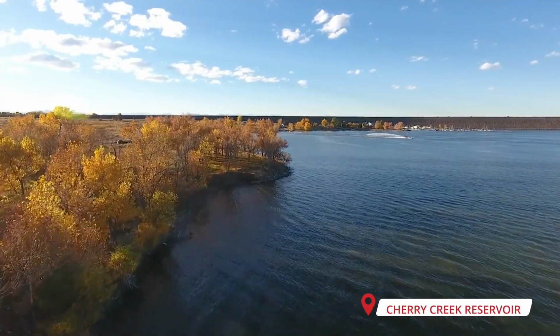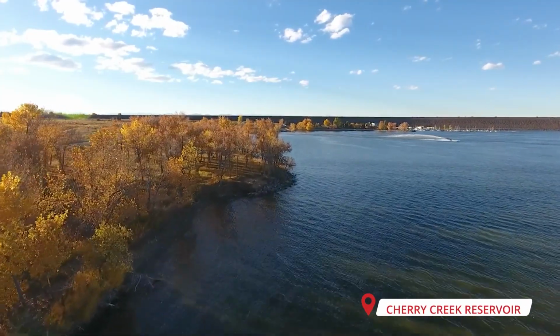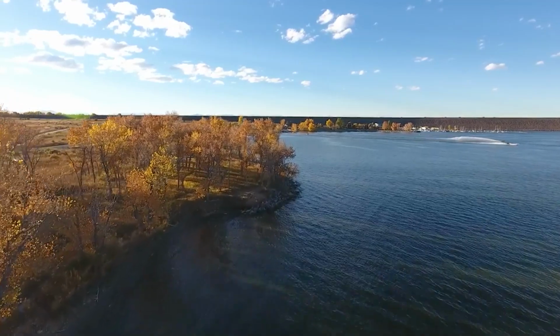So if you want to go water skiing, wake surfing, all of that kind of stuff, there are still some great options nearby. The closest would be Cherry Creek Reservoir, and then going a little bit further to the west, you also have Chatfield Reservoir.